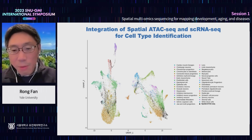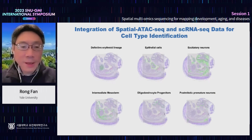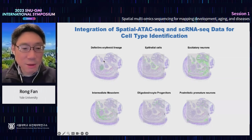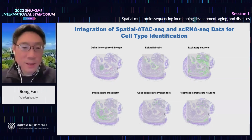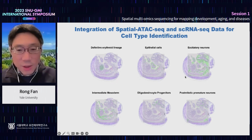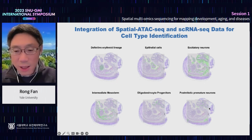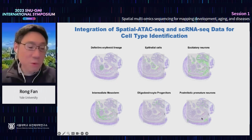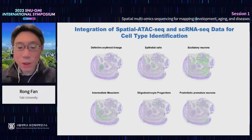So you can pick a couple of those and visualize where the different cell types are in the tissue. I just show you a couple of those, for example, the definitive erythroid lineage, red blood cells. You see they're strongly enriched in liver because liver is an organ that produces red blood cells at this stage. You see excitatory neurons and some premature neurons, and wow, very distinct neuronal cell types. And now you can see where they are.